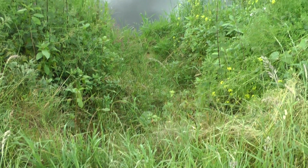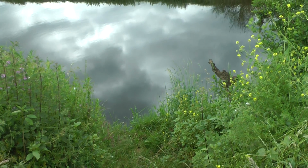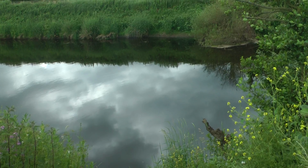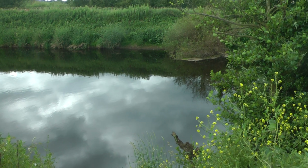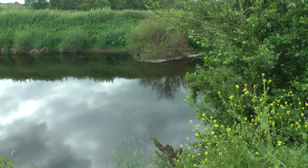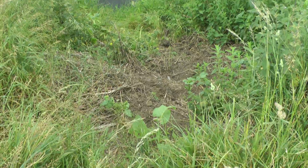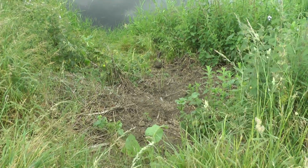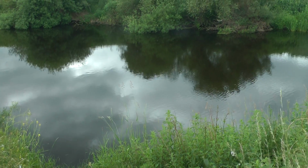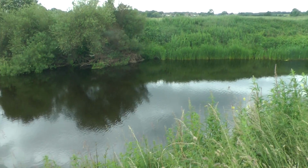Another steep peg. When it's carrying a couple of 3 feet of water, it would be very difficult to fish there. Again, opposite, you've got those willows there. This is a very popular peg. So we've got some steps. Again, willows opposite. Big reed bed opposite there.